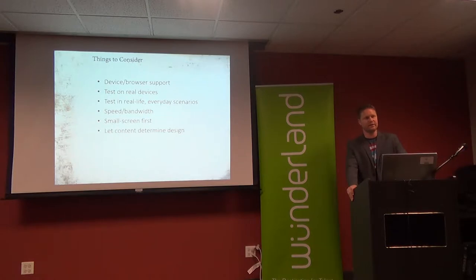Let content determine the design. Don't have someone say, oh, just lorem ipsum it and come up with a design. When you're doing responsive, you need to be working with content people iteratively, communicating with the client, which I'm going to get into, so that the content will drive your design. And then let the design from the content determine the breakpoints of where you want content to change when you are resizing.